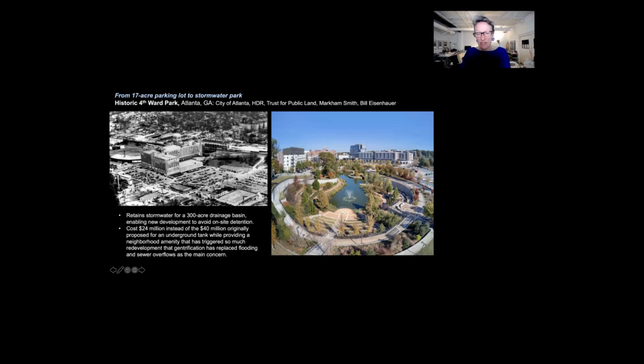And so again, they've designed a stormwater park with pretty steep walls. This thing is a bathtub. It does fill up, but I've seen weddings occur here. So it's one step towards solving the combined sewer overflow problem. And it's a remarkable space.